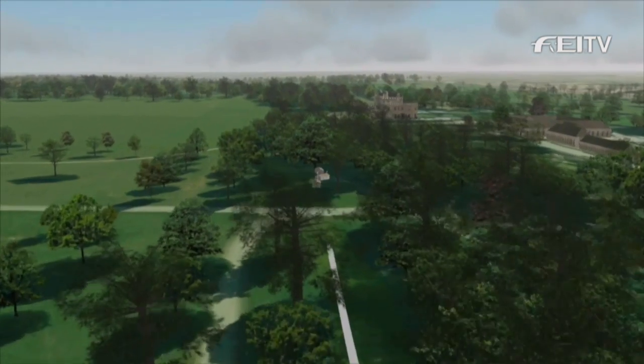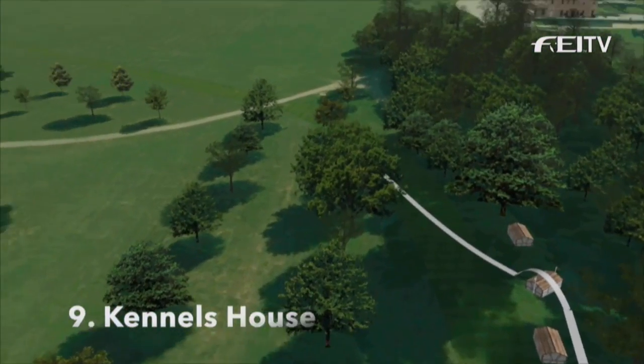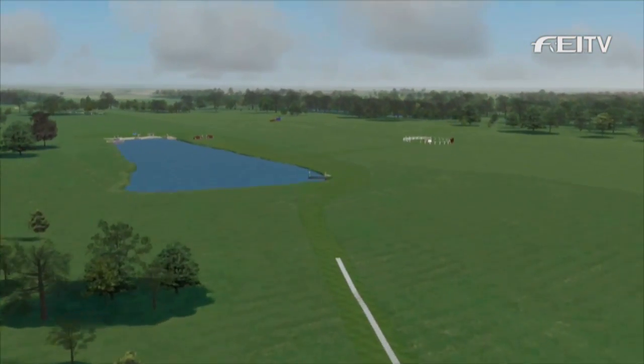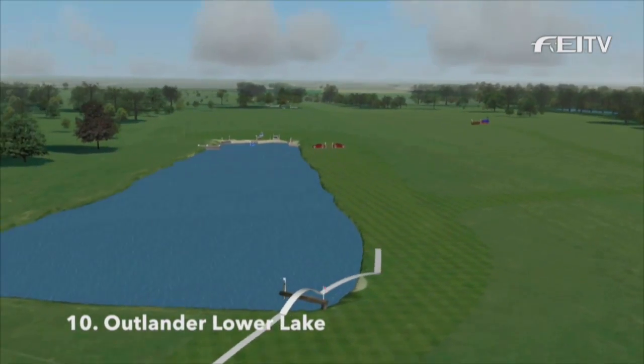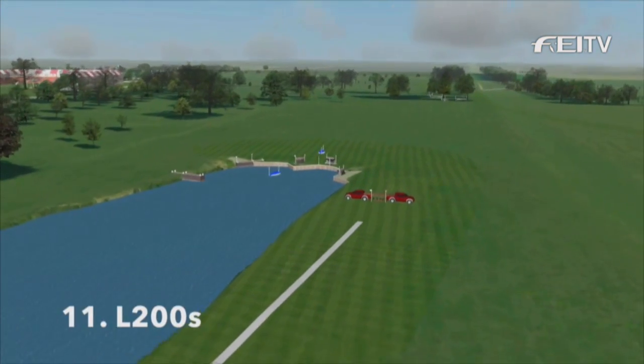Again, breaking up a long galloping stretch is the new Kennels House at 9, and then it's on to the first of 4 waters at 10, the Outlander Lower Lake. This hanging log should be easy enough, but with a slight uphill approach, it means horses will only see the water at the last minute. With the main lake coming next, riders won't want to get this wrong.